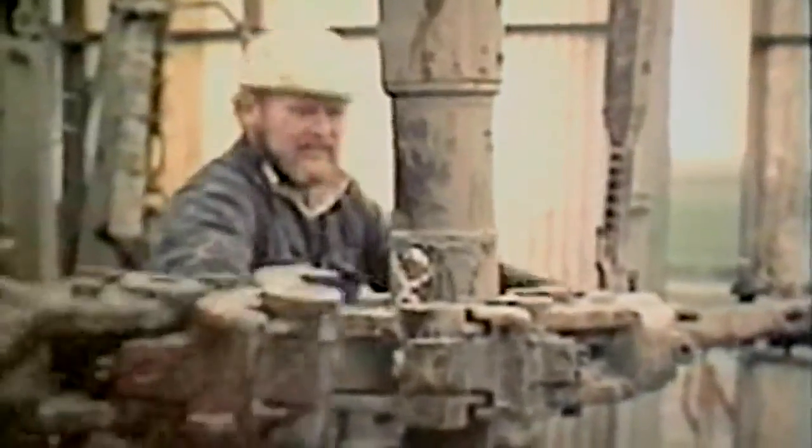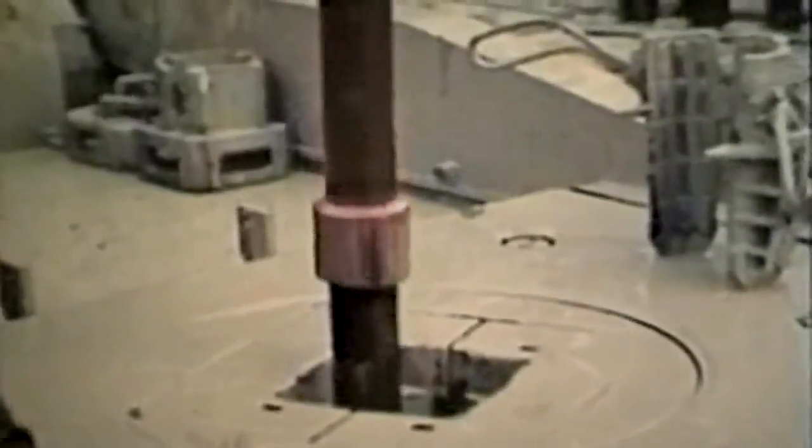It's a tough job, and it calls for some slick coordination from the floor crew. But they all get plenty of practice. On an average well, they'll add pipe over 300 times before they reach hole bottom. Everything's done to a schedule, supervised by the tool pusher. Nowadays, he doesn't push anything but the drilling program.